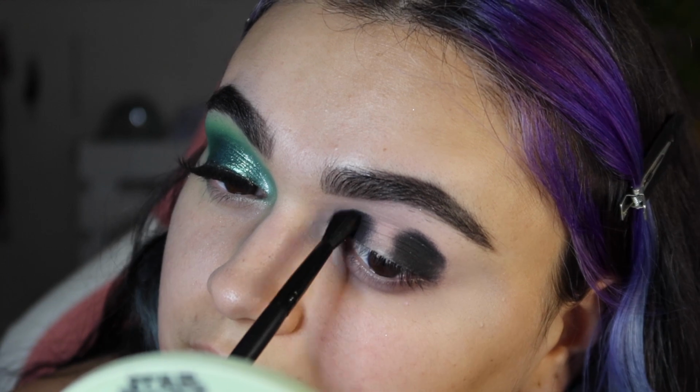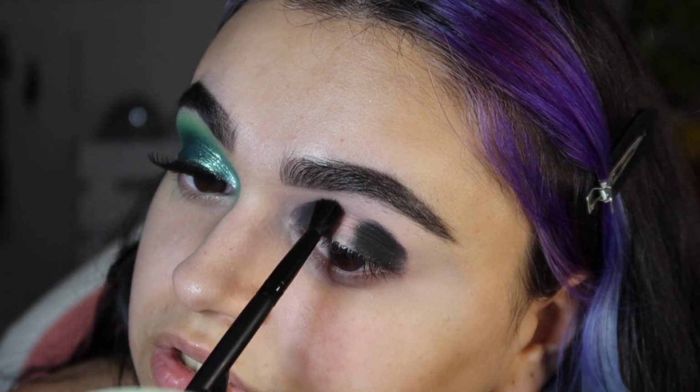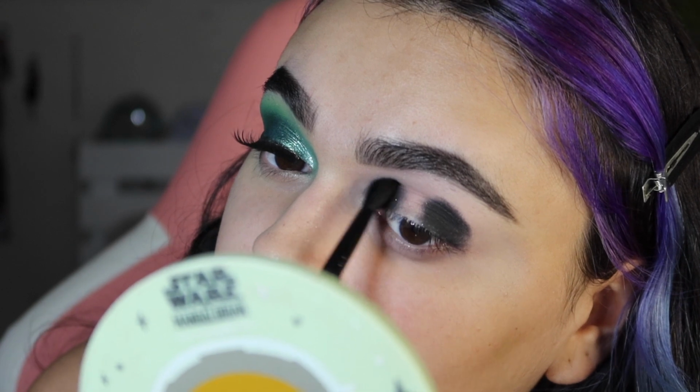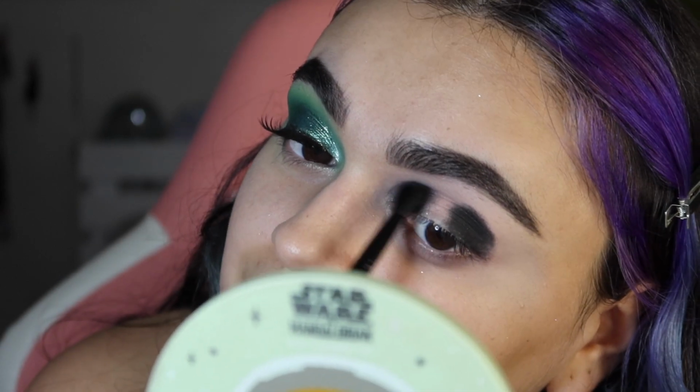crease brush. It's just like a small little blending brush, and I'm gonna use this to sort of blend that out, kind of dipping into that white of the palette as well to create like a gray. That's what I wanted, and I feel like they didn't add a gray in here because they gave you white and they're like, make your own gray, you know? So that's what I'm gonna do.